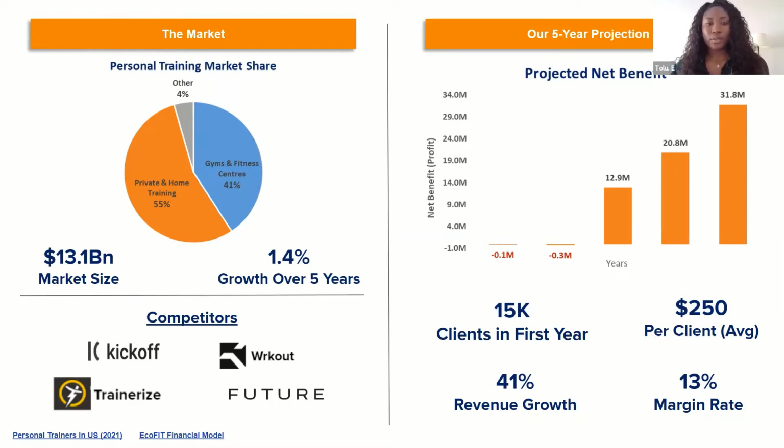The market is projected to grow about 1.4% over the next 5 years. There are a number of competitors in the space. However, we do provide different features from the competitors, such as the in-person training, as I said, as well as a more affordable model.